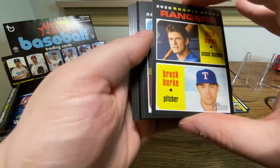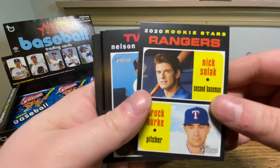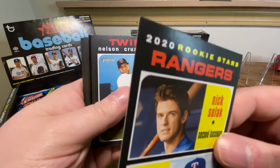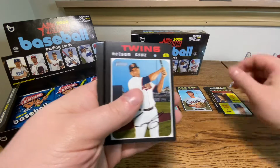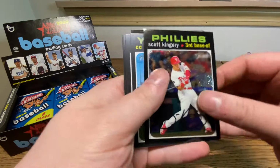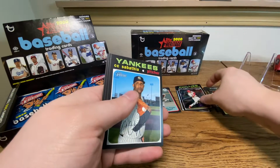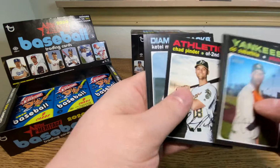Also, our Chrome is going to be in there. It does look like it might be a rookie Chrome. Solak and Brock Burke, but every top card in my run so far, every box has this top corner ding, so that's unfortunate. Scott Kingery is going to be our Chrome. Again, $9.99 on that one. We'll put that in the hits pile, not the Chrome we were looking for. Maybe we can hit a big Chrome in the final box.